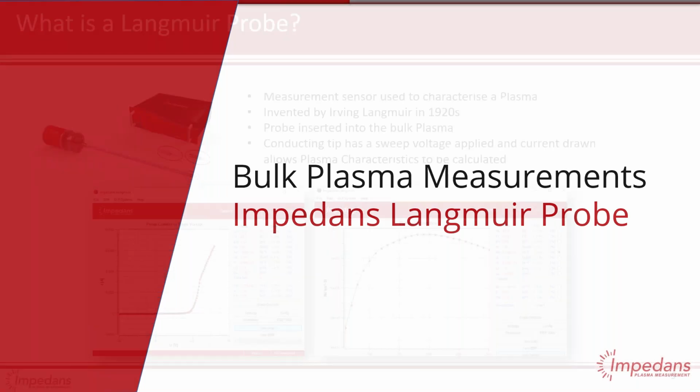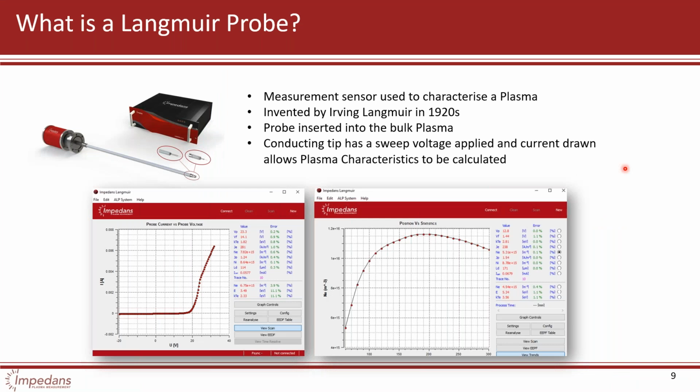So let's look at a Langmuir probe. So what is a Langmuir probe? So it's a measurement sensor. You basically insert it into the plasma, and then you can measure various characteristics. We'll talk about what exactly those are in a slide or two. It was invented by Erwin Langmuir, hence the name, back in the 1920s. So the technology is well understood, well, maybe not so well understood, but it's certainly very well known.